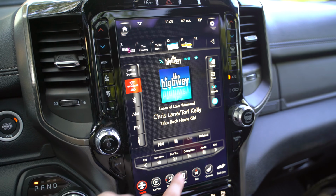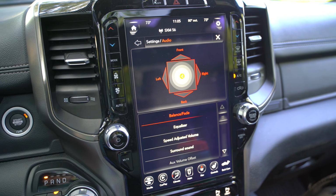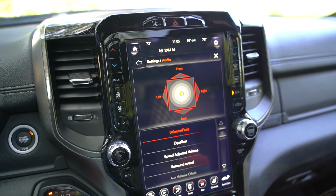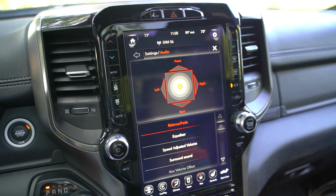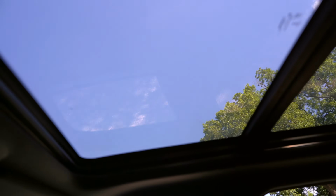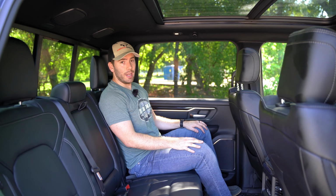And one thing to note about this is that we have the optional Harman Kardon audio system that sounds fantastic. It's 19 speakers. The dual zone climate control that's up there for you and your passenger to individually control stuff is actually optional, and so are those parking sensors. Another thing that's optional is this $1,500 dual pane sunroof. So that goes way back overhead, as I'll show you when I'm sitting in the back seat. Now the back seat of the Ram is also very good at accommodating passengers.